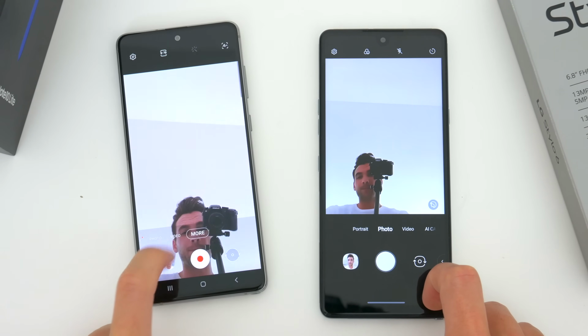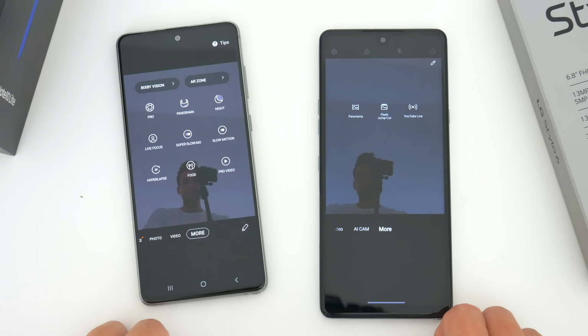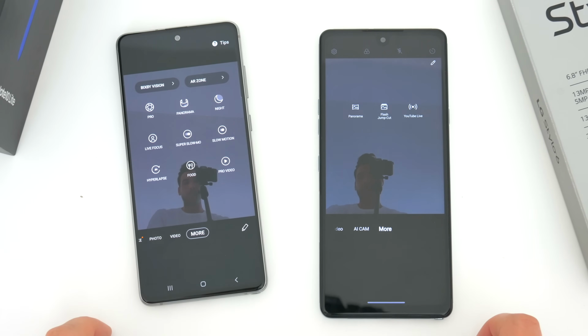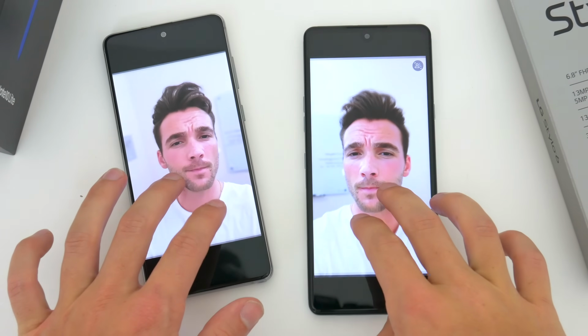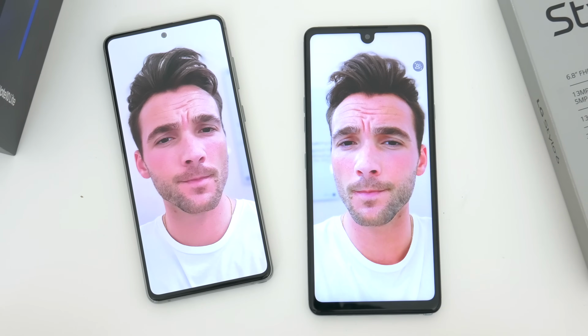Feature-wise and capability-wise, the Note 10 Lite is the far better phone when it comes to pictures and videos. It can shoot in 4K, it has night mode, slow-mo, pro controls, and tons more features and functions than the Stylo 6. And in practice, with its much more powerful camera tech and more capable internal specs for image processing, the Note 10 Lite is going to produce a better shot.